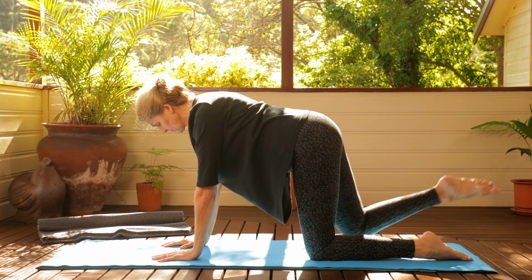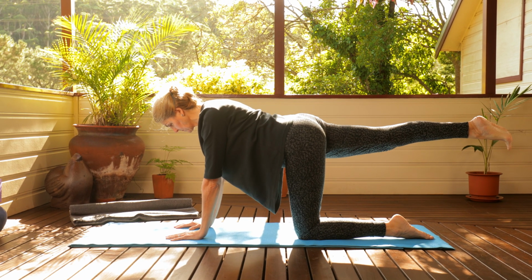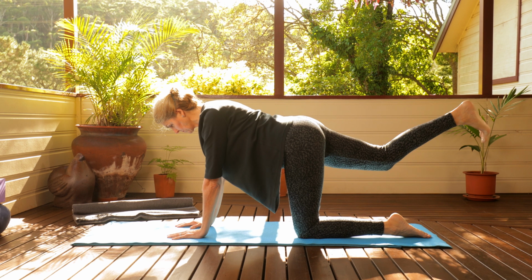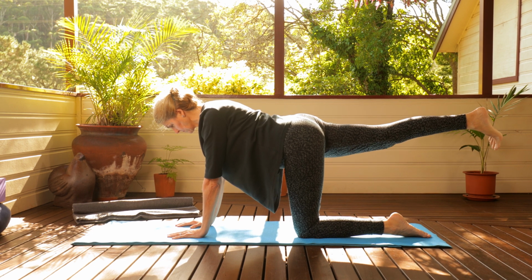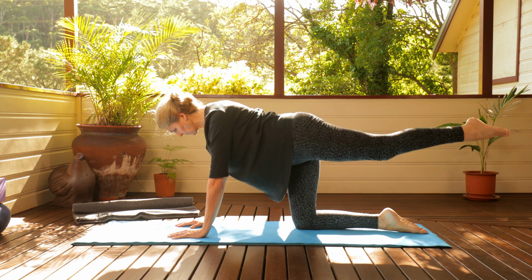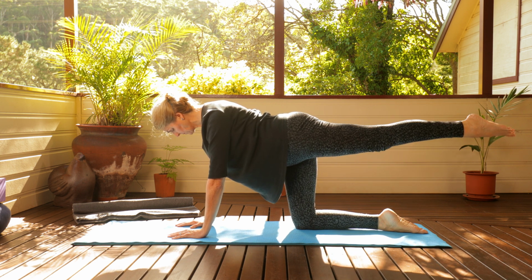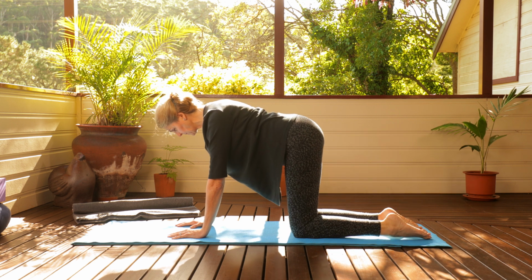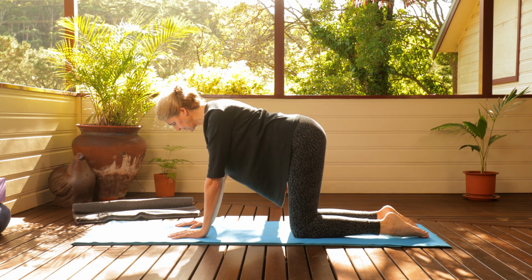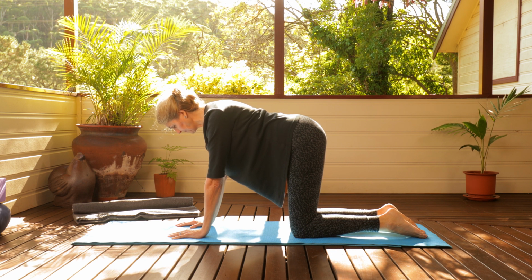Breathing in, right leg, reach it back. Keep the leg locked, don't be tempted to keep it bent. Breathing out, down. Breathing in, left leg, reach it out, lock out that knee. Breathing out, down. Now we're going to bring all those movements together in that cross-patterning action, cross-crawling action.